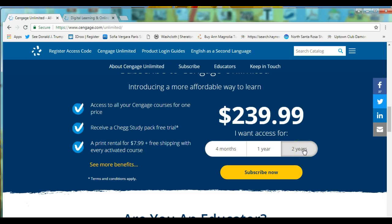I would advise against this unless you really look at your degree plan and ensure that the bulk of your courses are under Unlimited. Right now, Unlimited really is focused on general education, but I'm sure Lawson will expand over the years. But for now, we recommend the 4-month plan unless you really look at the 1-year plan.